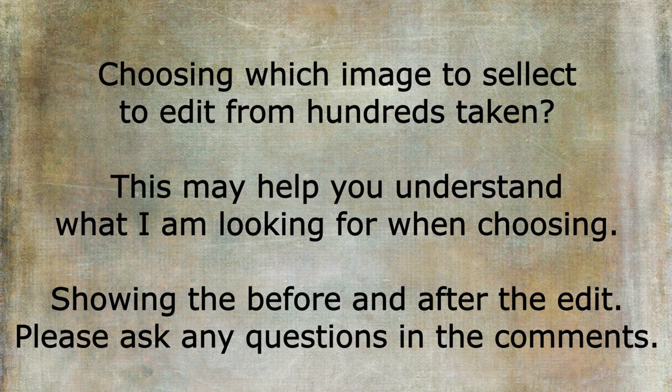Very small amount. But by looking at these images that I'm going to show you, the raw file, and then the final edited image, it will give you hopefully some idea of what I look for when going through that day's shoot. So let's take a look at a few images that I've picked for you today.